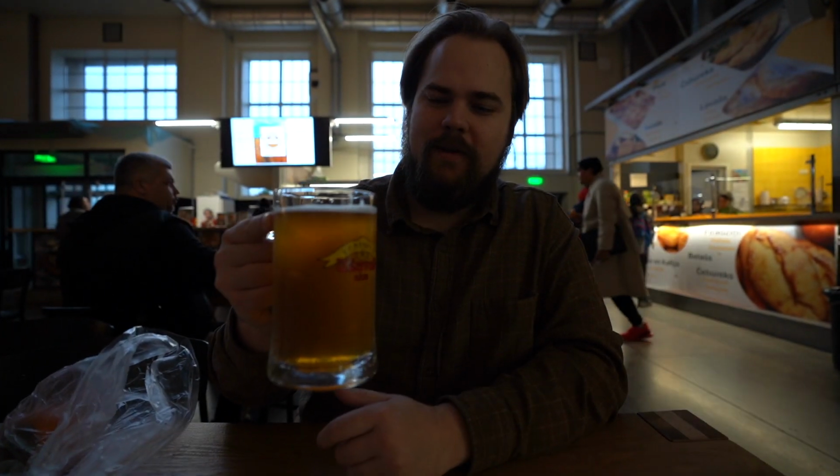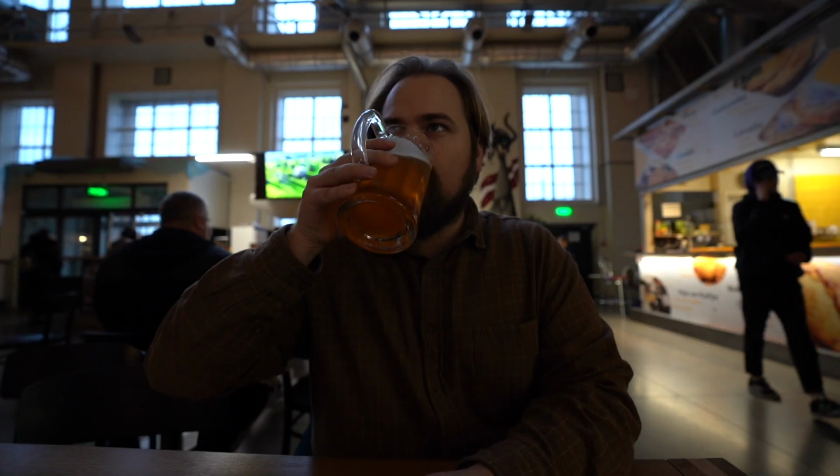And then we also got ourselves a little beer. This one was 4 euros, twice as much as the rest of our little snacks here. Most of the vendors, at least in the fish portion of the hall, were very affordable. Let's try this Uzavas Lager. It's a Latvian beer. Ooh, very full flavor. That is awesome. Okay, you know what? I was eyeing something as we came into the hall that I just need to try. I'll be right back.